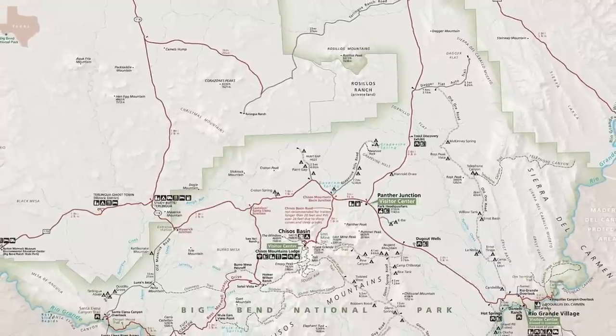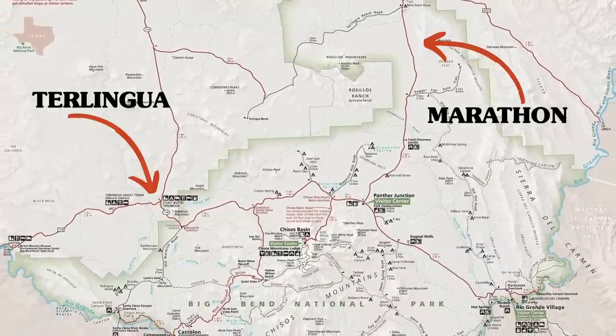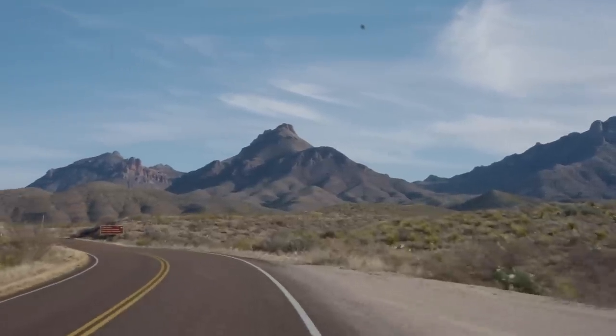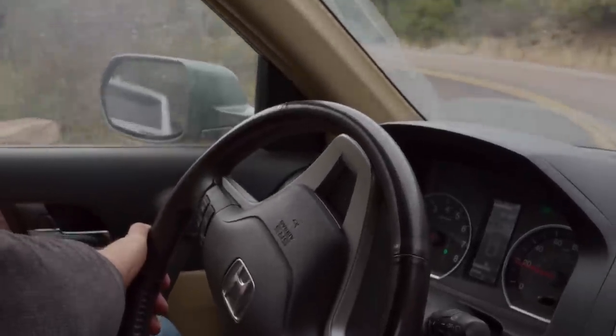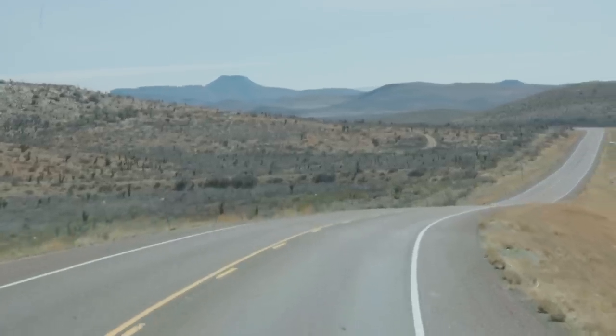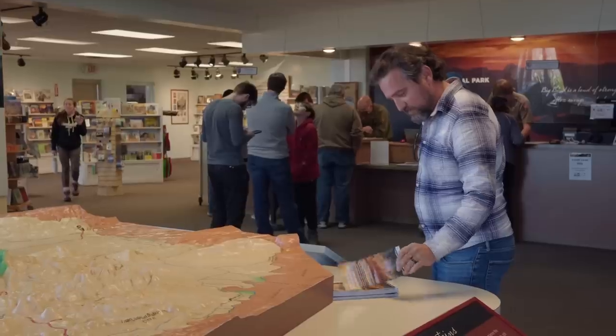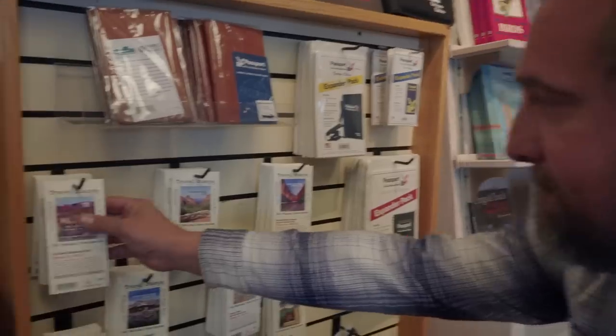There are two main entrances into the park, from Marathon, and yes, that is how it's pronounced, and from Terlingua. There are two gas stations inside the park, but it can be a bit more per gallon, so you might want to fill up ahead of time. We entered from Marathon and drove about 70 miles to the Panther Junction Visitor Center, which is always a great first stop.